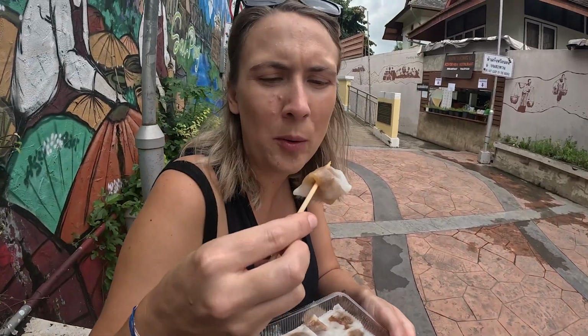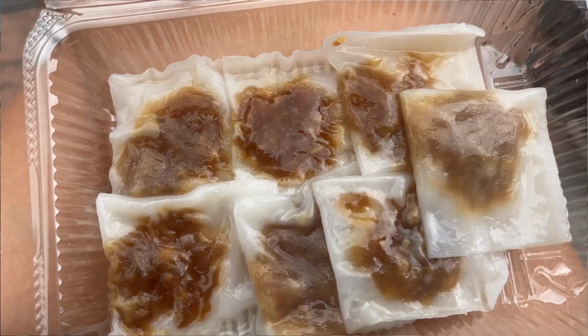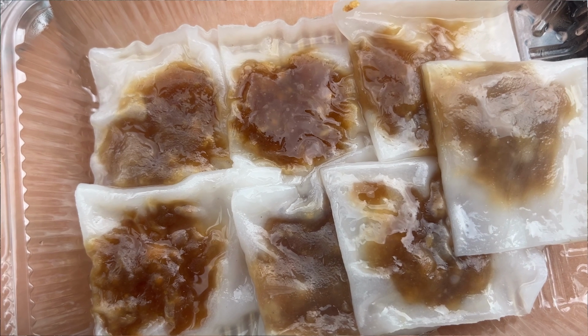So we just got the coconut milk on there. We're gonna try it like this. It's nutty. Oh, it's very nice. The outside skin, the rice flour, is really chewy, but then you've got a burst of flavour from the nuts. It's really nice. But I can see how you can have this savoury, so I'm going to make a savoury one now.